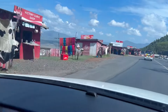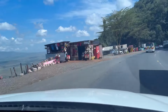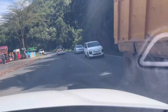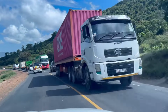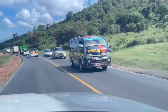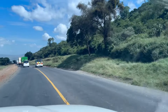Yeah, this is the viewpoint. It's more of Maasai. Yeah, it's one of the communities that we have here in Kenya that has really maintained its tradition. So this is how it is. Let's cruise. Let me focus, guys. This is the vibe here, alright? This is the vibe here. Long trucks, narrow road. So you have to be very careful while you're driving here. I have to insist on that, yeah?